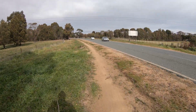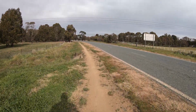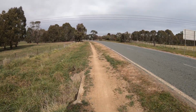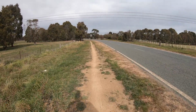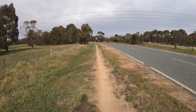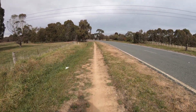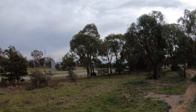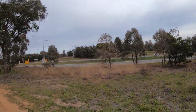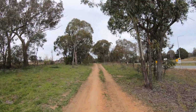So we're going to walk out here, and the rest of today is pretty much in the city itself. There's a little bit that goes down the highway, but then the rest of it is pretty much in suburban Canberra. So here we go. That's the entrance to Hall just there. That's the Barton Highway. So we're just walking up this way now.